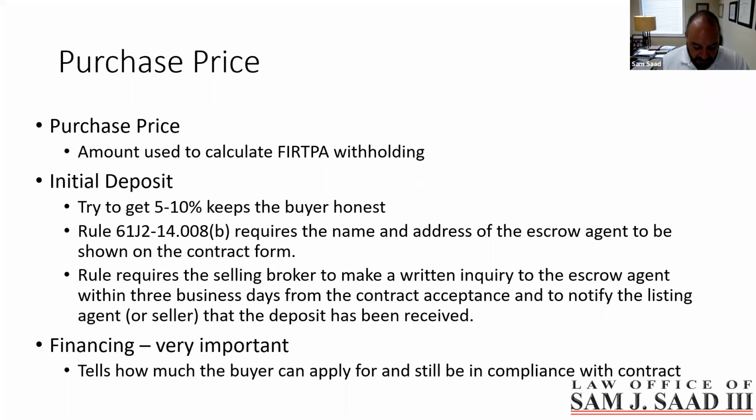Just to point out that you have to put the name and address of the escrow agent on the contract. That's on lines 32 to 34. And you've got to do that by rule in the state of Florida. So don't leave that blank.